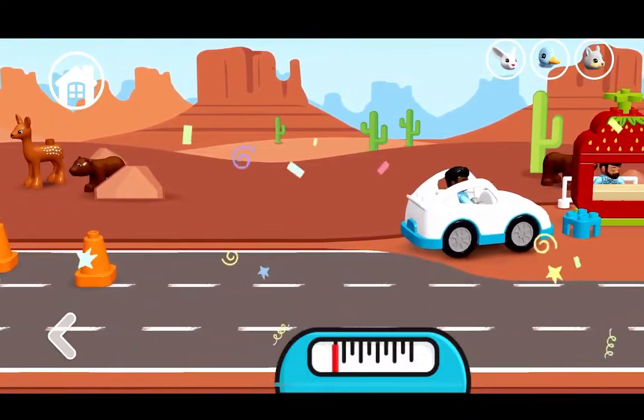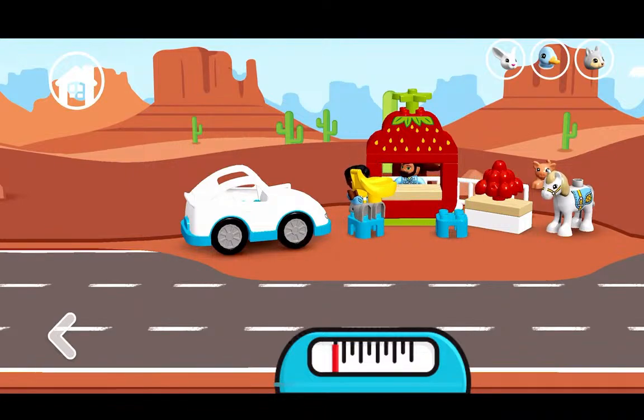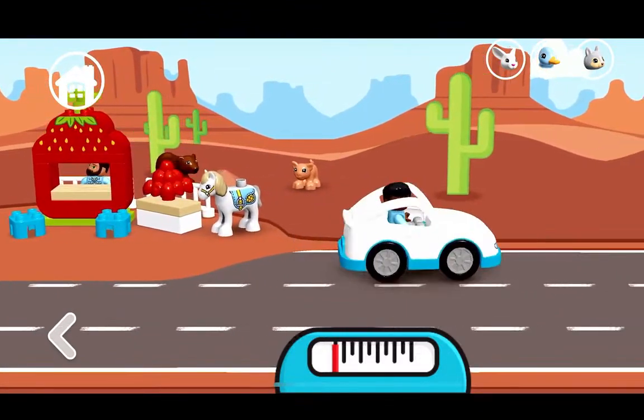Super. Oh, look, this is the roadside cafe. Let's have a bite. Maybe some eat bananas. Take. Eat. Super. Okay. Hello. Maybe find some animals. We need to find. Oh no, it's a puddle.